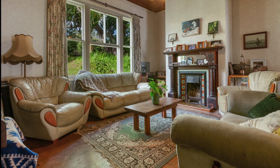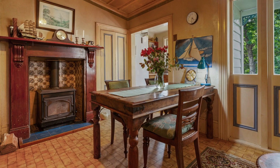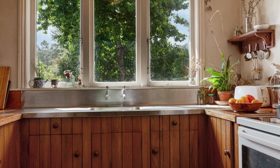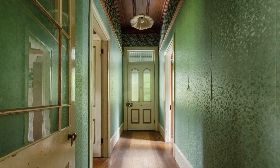A separate lounge with one of the 3 Edwardian fireplaces adjoins the dining room, with a cute kitchen alcove and French doors that open onto the back patio. Floors, ceiling and doors are all beautiful Kauri, apart from the 90s addition.